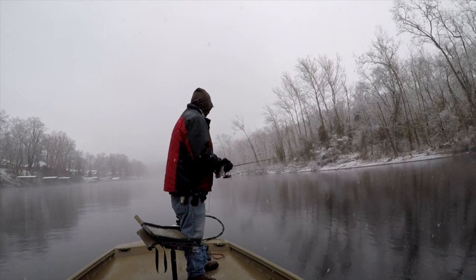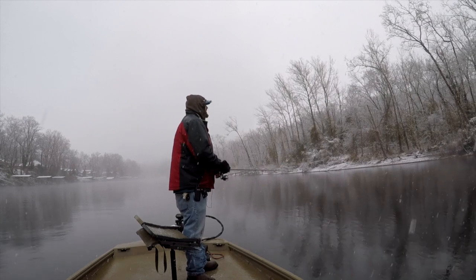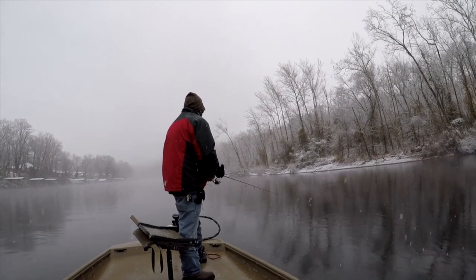It's really starting to look very pretty here right now. Beautiful. All the snow is settling in on the bluff and on all the tree branches, and it's just really cool looking.